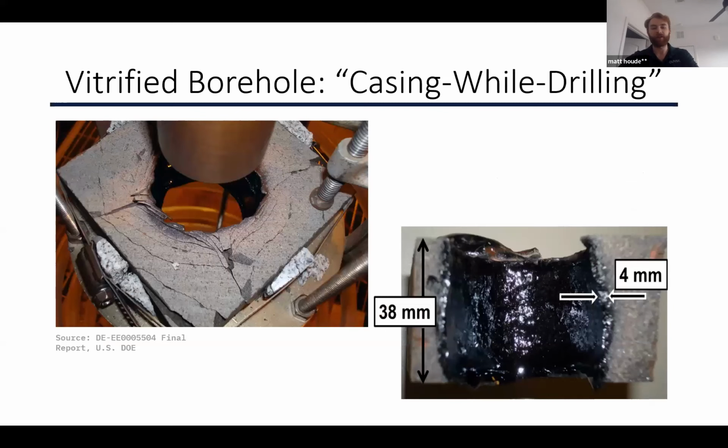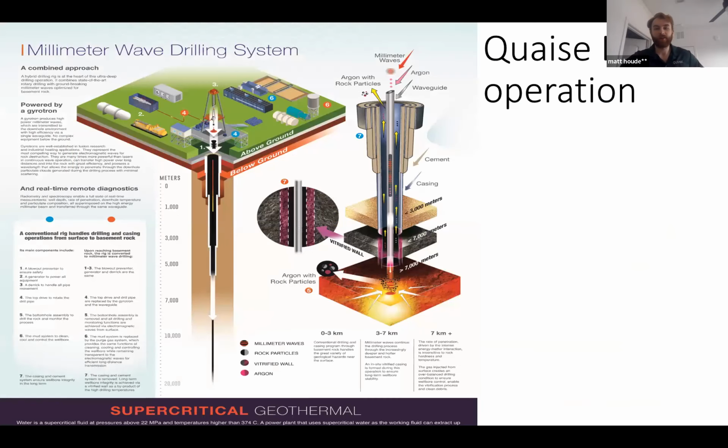Finally, I'll touch briefly on these images of the glass liner I was talking about earlier that is actually formed along the borehole wall after the vaporization process.